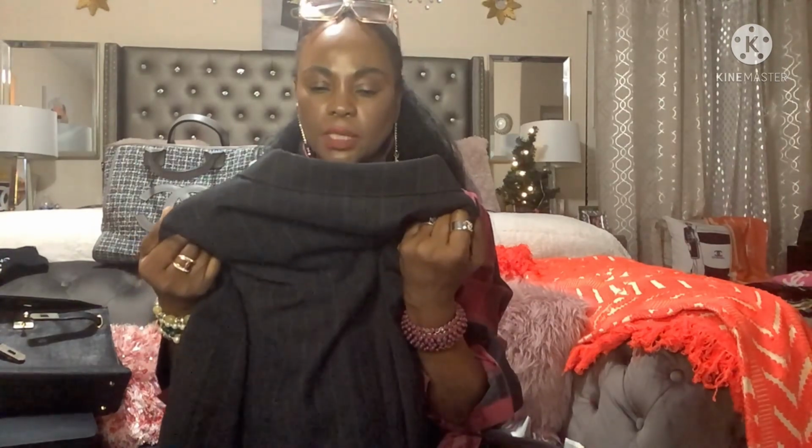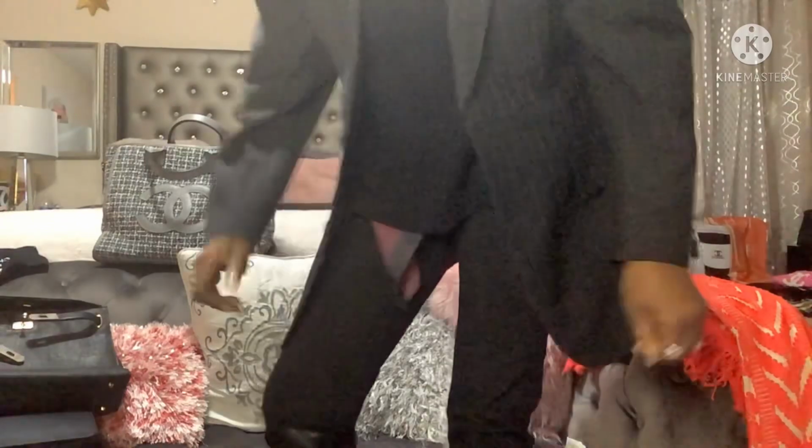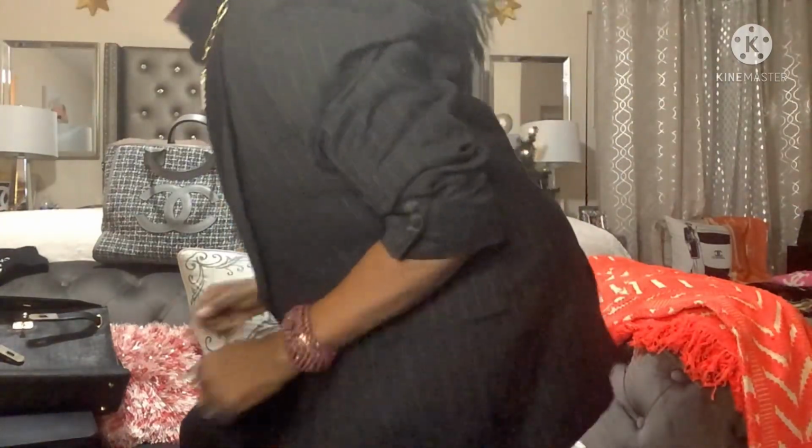So yeah, this beautiful Barney's jacket, which if it was at Barney's, I would have probably paid $1,500 because it's Southwick, and I paid $3.99. I mean, if you have a guy in your life, or your husband, your boyfriend, your baby daddy, you can literally buy them this beautiful pinstripe two-button jacket for $4. Yeah. I showed you guys how I styled that.